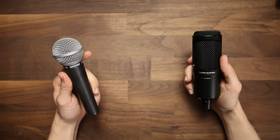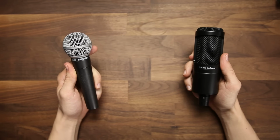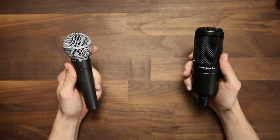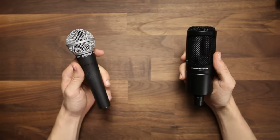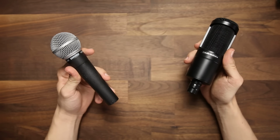Dynamic mics are generally less expensive to produce than condenser mics. If you're on a very strict budget, you'll likely get a lot more for your money when you go with a dynamic microphone than going for a condenser microphone at the same price. For example, this Shure SM58 and this Audio-Technica AT2020 both cost about $100. It's difficult to directly compare these microphones because they each have their strengths, but I believe I got a lot more out of the $100 I spent on this dynamic microphone than the $100 I spent on this condenser mic.